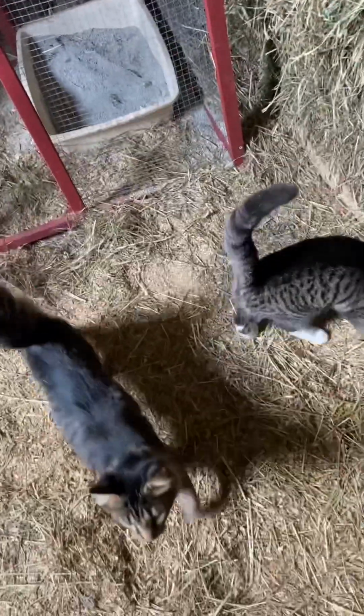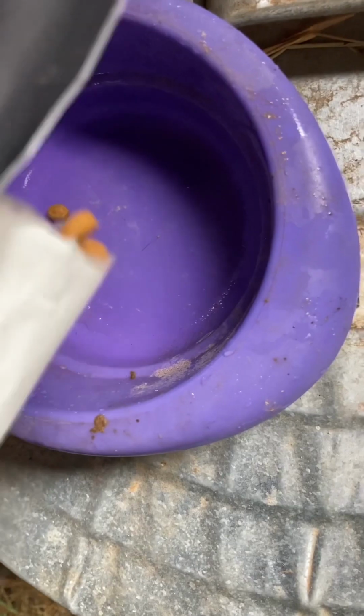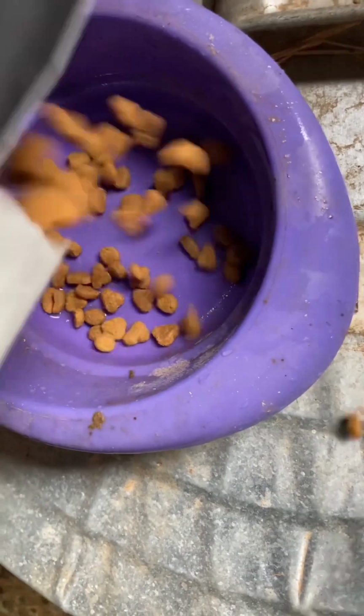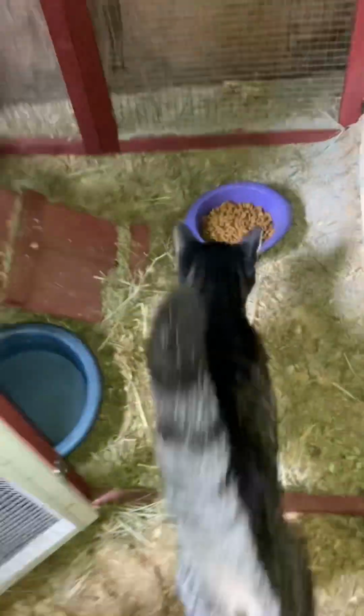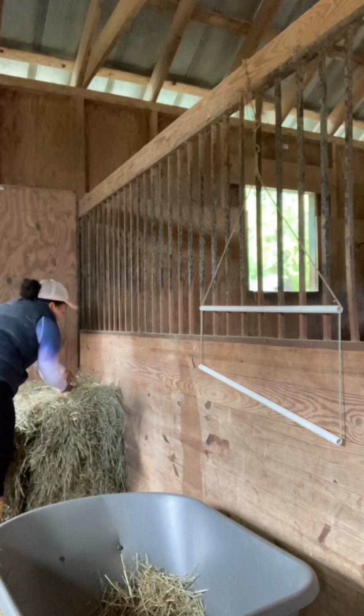Then I let the cats out and they were super happy to be out and about. I had to clean their water bowl and give them some more food. I genuinely don't know how it could have possibly gotten this dirty, but they were very happy to have food and very hungry. So once I got the kitties all fed, I had to get hay out to everyone.